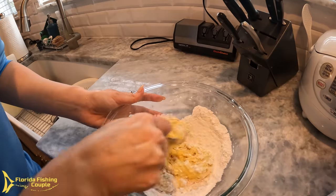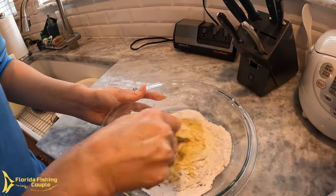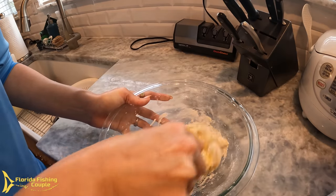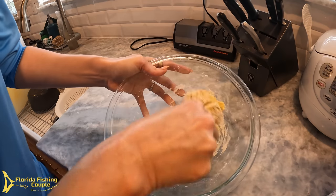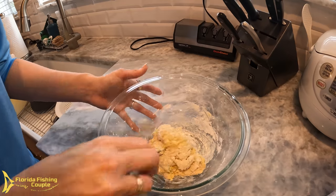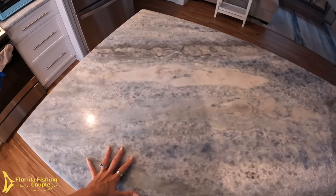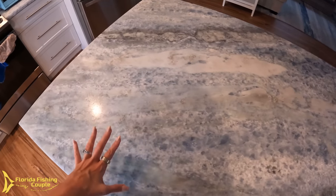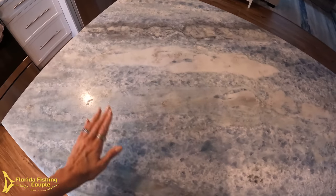Now you can use a stand mixer for this, but doing it by hand like this just brings me back. All right, whenever you start getting this crust around the bottom, that's how you know you are good. We are going to move over to the kitchen island, and you need basically a surface that is flat and clean. So I already washed this and now it's dry.